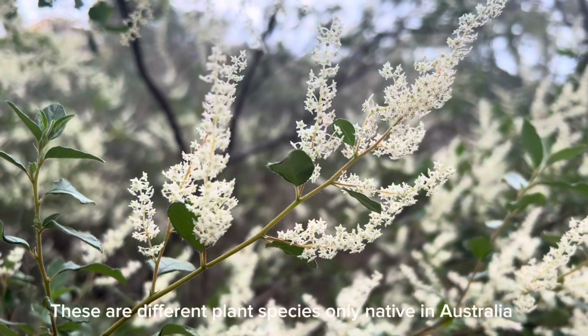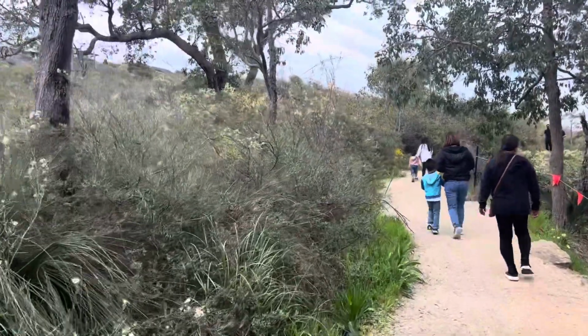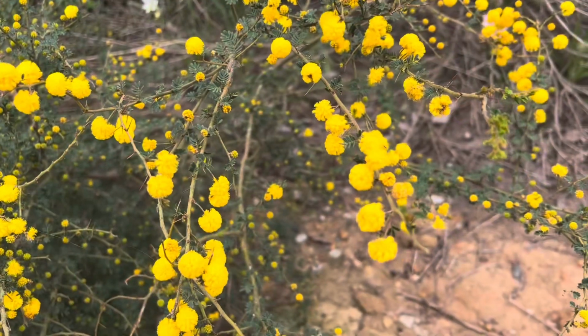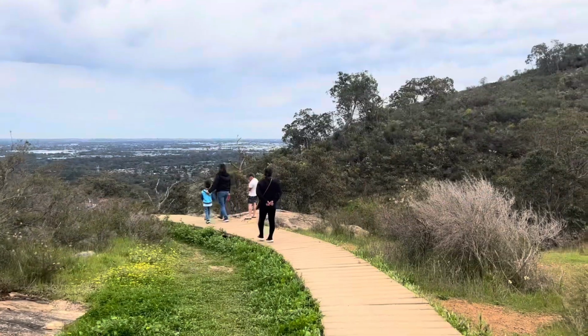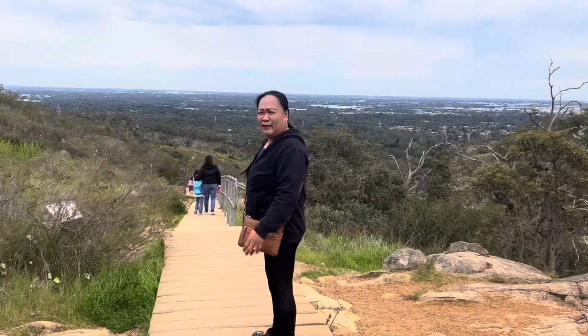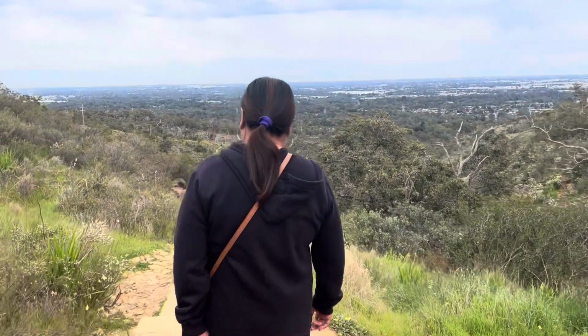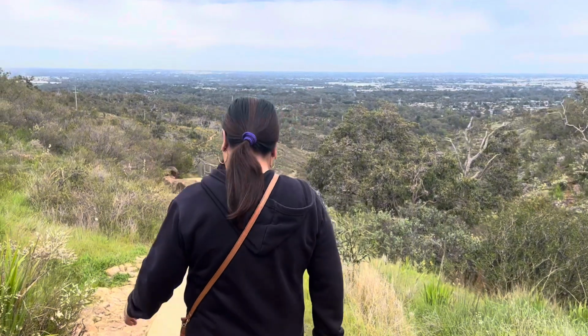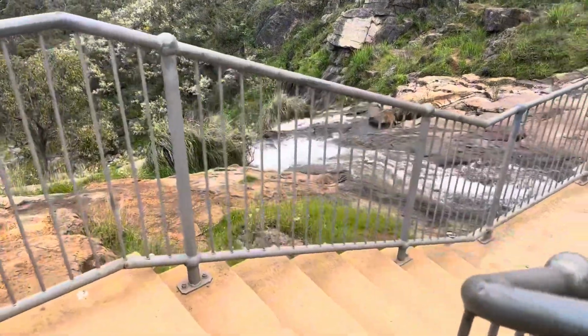Along the way ay iba't ibang halaman na dito nyo lang makikita sa Australia. At ayan, malapit na tayo. And this is where you will have an overlooking view of the city. Ayan ang lalakarin ni Mama hanggang doon sa dulo. Diyan lang. And here we are in the first stage of the falls.